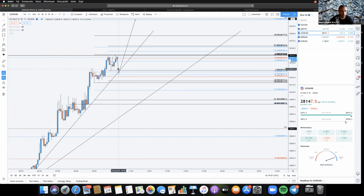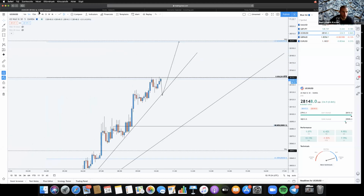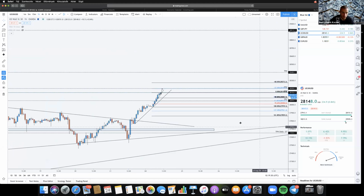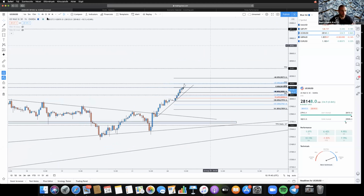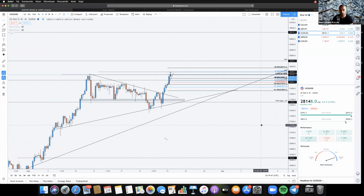If this trend line is broken and also the 78.60 is broken, we can expect some bigger pullback to the downside. Yeah, this is what I think about US 30. For me, it's still bullish. So I can find a nice opportunity, and if I can find a nice deep pullback, I'm looking to take a long position. And the final target is 28,400. This is what I think about US 30. Any questions, guys?